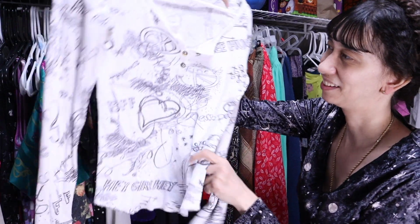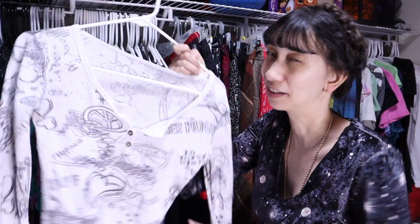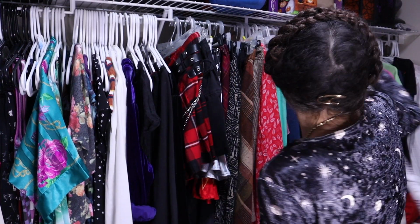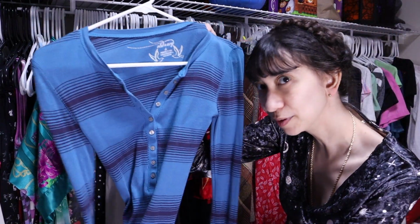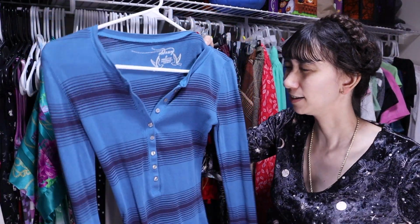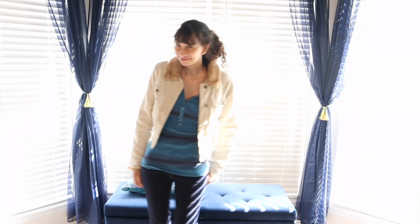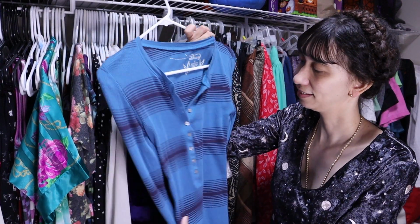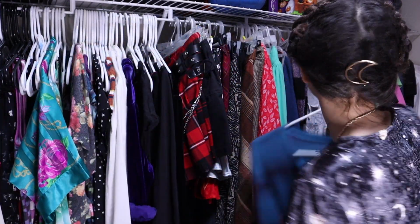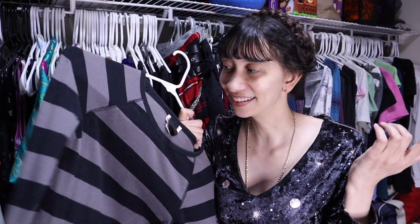And this little graffiti top seems pretty mall goth to me, and it's a thermal, so it's warm, which is always nice. And here we've got some classic blue stripes, which I feel like fit perfectly into the downtown girl aesthetic. I don't really wear this shirt that often, so I actually might let this one go too, but it is really cute and perfect for that aesthetic. Oh, look what we've got! It is just a perfect little addition to the mall goth look.